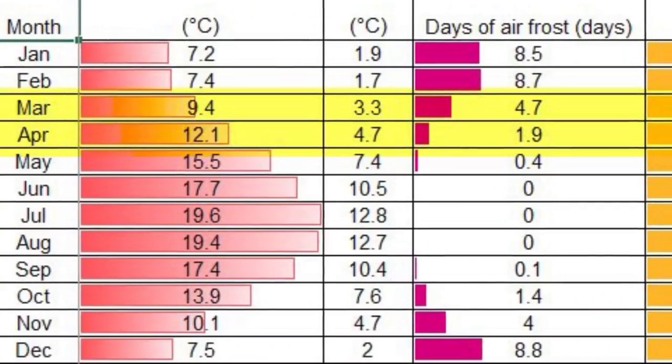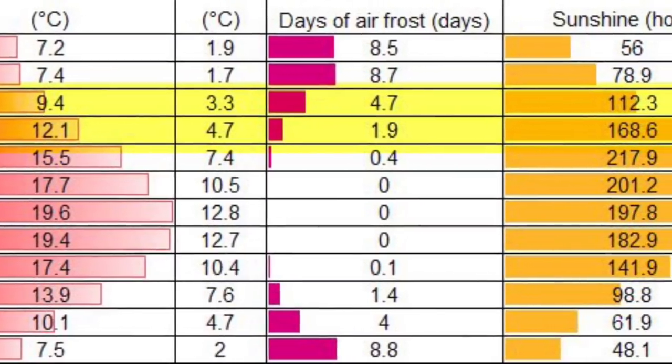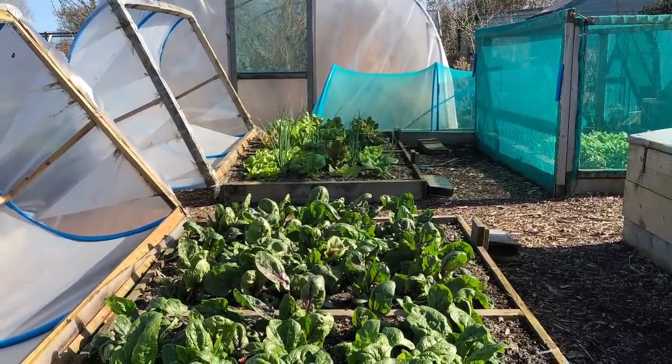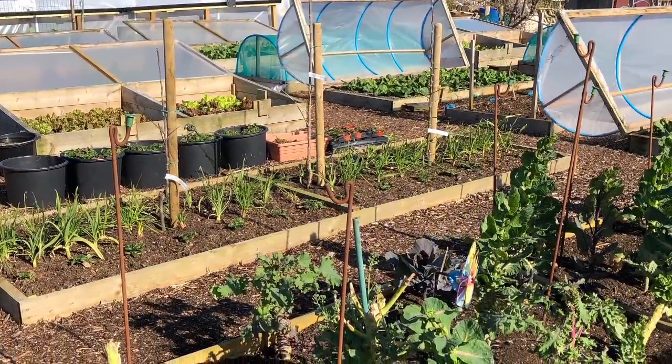I realised by looking at the weather data for where we live that really March and April are pretty fabulous growing months. The light levels are reasonably good. It's actually quite sunny, and we don't get a huge amount of rain, and so with a little bit of protection, so that's either fleece or covers on my cold frames, cold frame tops or little hoop tunnels, I could grow a lot of stuff if only I prepared to grow it early in the season. So that's what I did, and so it's been really fabulous.